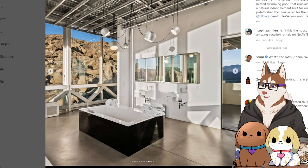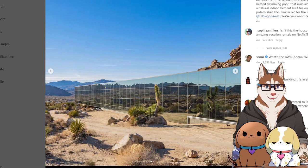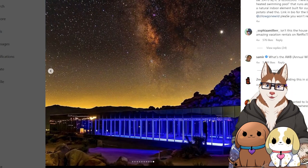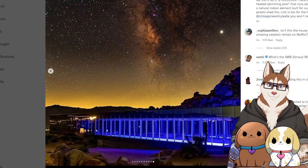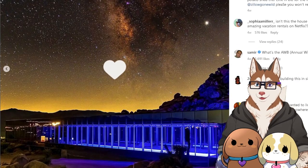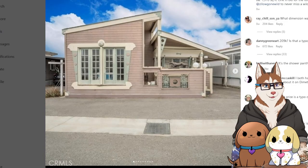I have not finished massage yet. No, not yet. This sucks to look at. That's the house he lived in when they built this house. That's so... Okay, hear me out, though. That's kind of cool. Yo, look at that night sky, though, dude. Look at that night sky, bro. Look at that. That's gorgeous, bro.